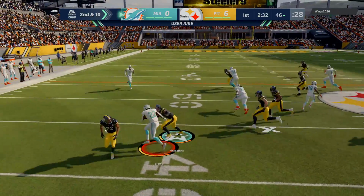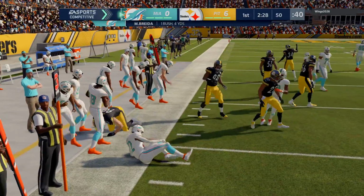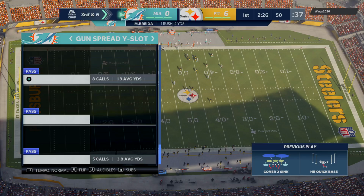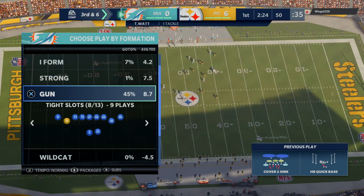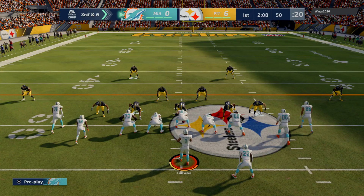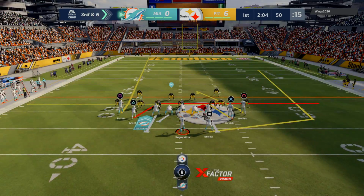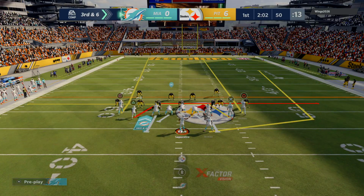They'll run for the first time here with Matt Breida. And he works his way forward for about 4 up to the midfield stripe. That second down play call was not to pick up the first down. It was to get them into a manageable third down because they had the incompletion on first down, so they were behind the sticks, so to speak. They needed to make up some ground, and they did.